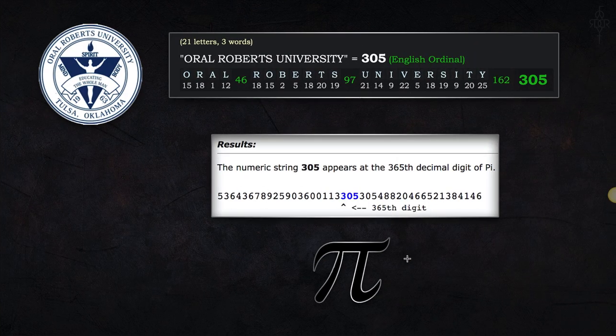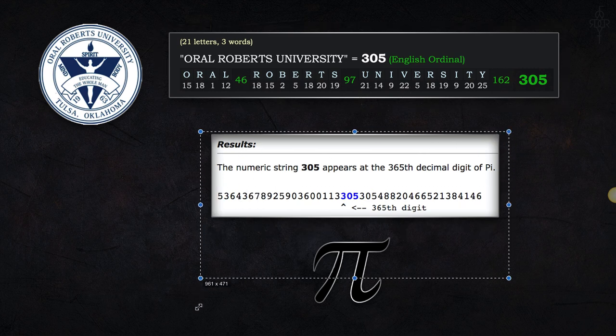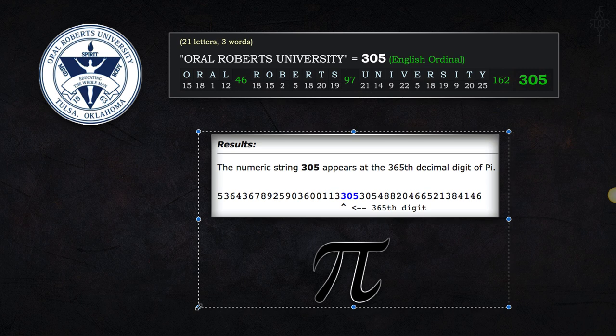Oral Roberts University is a 305 through the string of pi. It's located at the 365th decimal digit. That is the days in the Gregorian calendar. Pretty big deal right there, if you ask me.